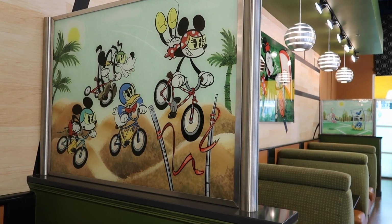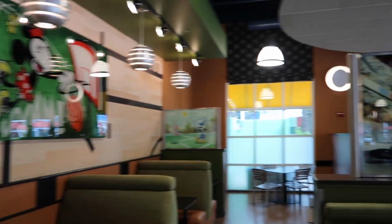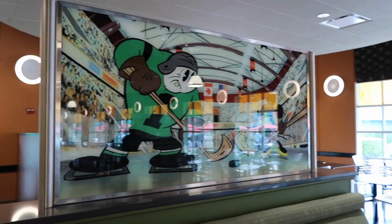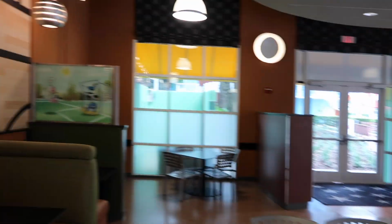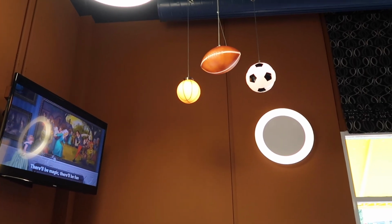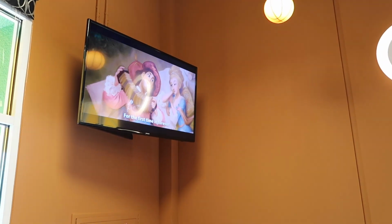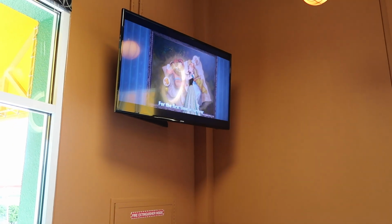Throughout the food court too, they have different pictures, like different cartoons, which is kind of cool. You see this one's got Minnie over here. They got Mickey, or is that Minnie? That's actually Minnie playing hockey right there. And then Daisy and Donald playing soccer. So over in the corner, they have these really cool lights. They have a basketball, a football, and a soccer ball. And then here they actually have a sing-along Frozen on this TV you can do. So that's kind of fun.